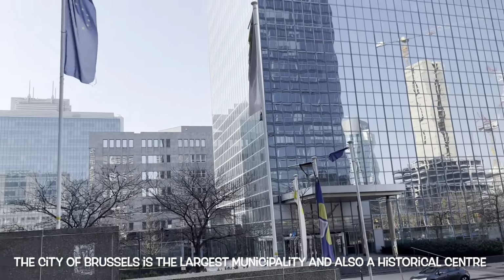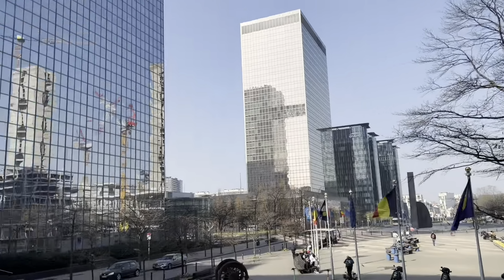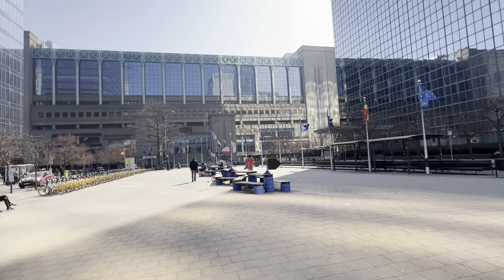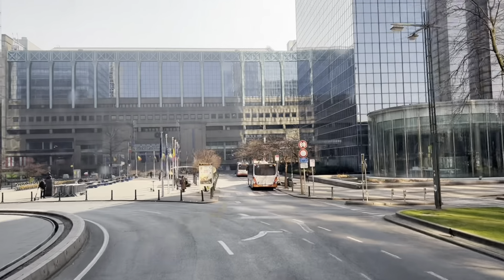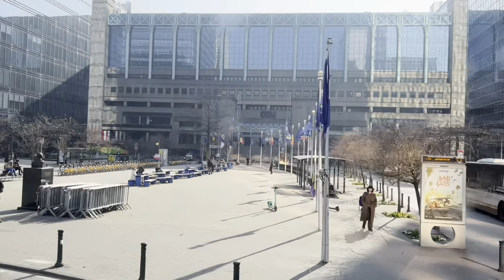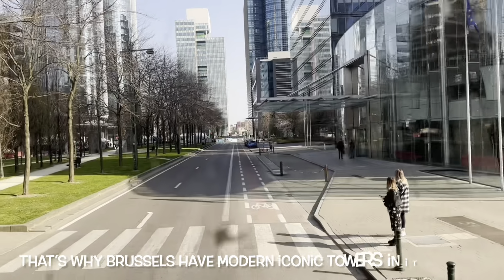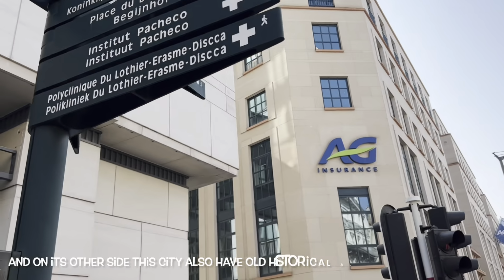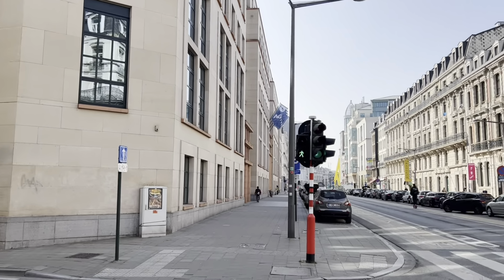So, welcome to Brussels. The city of Brussels is the largest municipality and also a historical center. That's why Brussels has modern iconic towers on one side, and on the other side the city also has old historical architectural structures, which make it a vibrant city of Belgium.